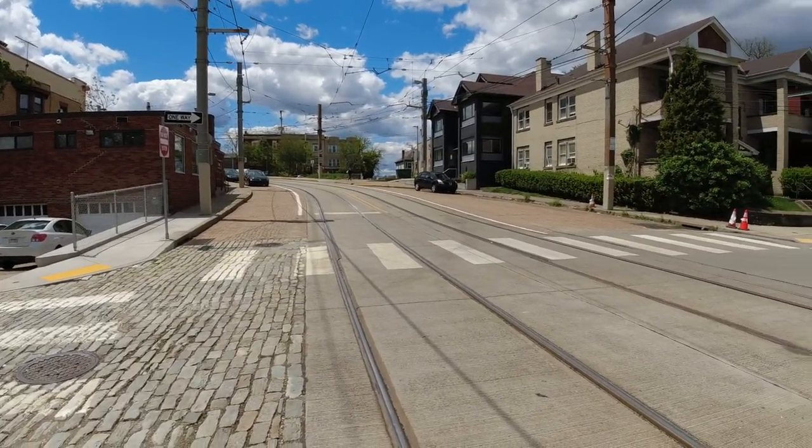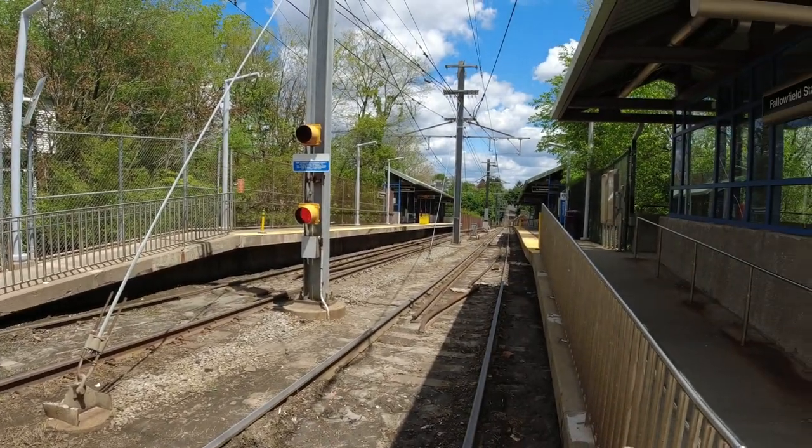Here's a look where the road ends and the tracks continue on, heading towards downtown.